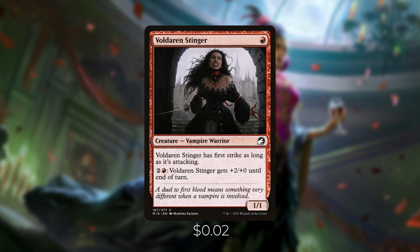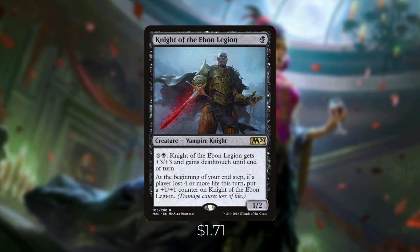Next up, we've got another vampire that came out a little bit after we made this deck tech, so it wasn't in there when we made the original one. It 100% would have been if it had come out after. It's Knight of the Ebon Legion out of M20. Another 1 mana vampire. This one's a little bit better than the last one we just talked about, but has an ability where you can pay 3 mana and it gets +3/+3 and gains deathtouch until end of turn. And then at the beginning of your end step, if a player lost 4 or more life, you put a +1/+1 counter on it.